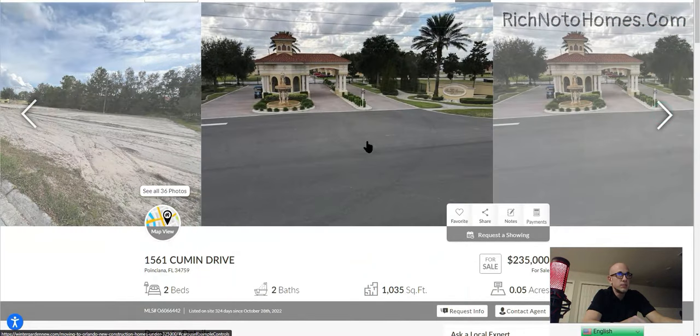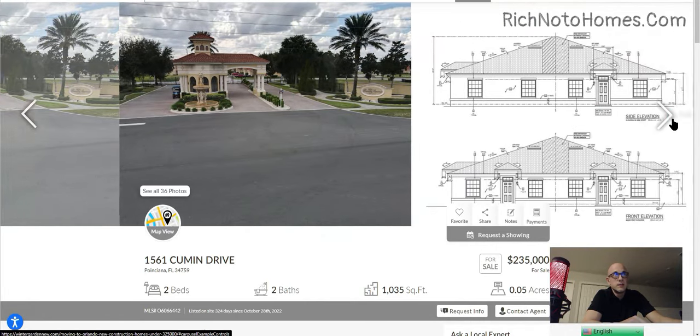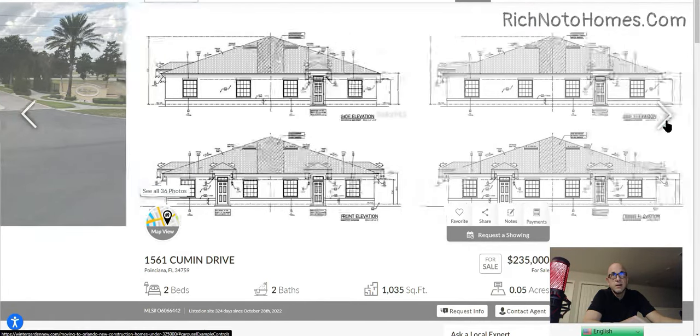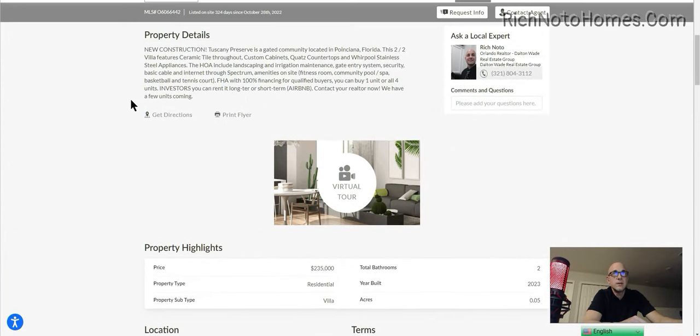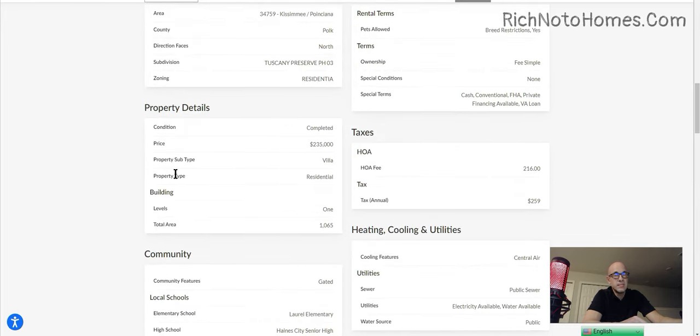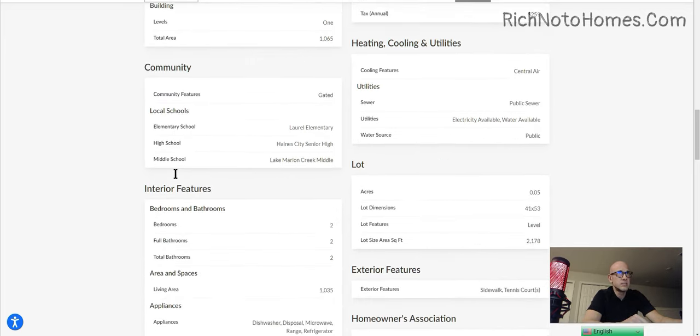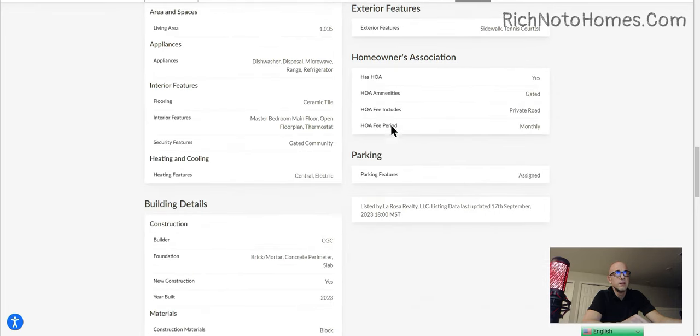Anyway, you could save properties here and all that great stuff, but you could see that there's photos, and this is showing you, I guess, the house that's going to be put on the property. And then you come down here, and there's just more information. There's my picture, my information, and all kinds of information about the property. It's pretty easy to understand because it's all right on the same page. You don't have to open up other boxes. You just scroll down, and you could see all the important stuff. Does it have an HOA, which is right here, the Homeowners Association?